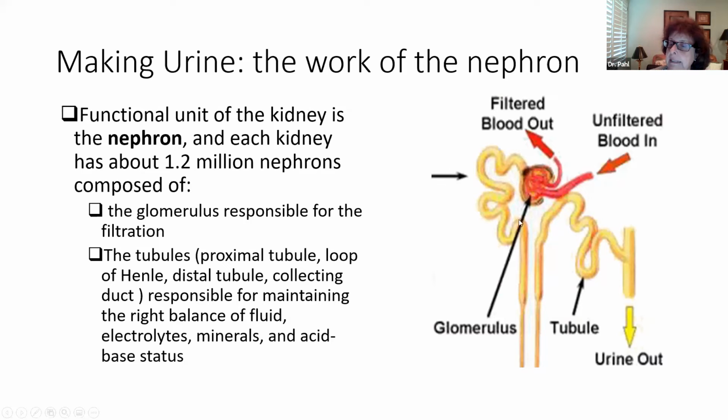The nephron has the blood vessel part that's called glomerulus, and you've heard about glomerular diseases. And this is the guy that filters those 40 gallons of fluid from the blood. It goes into all these little tubules where then it's reabsorbed or things are secreted until you get the correct balance for you or for that moment in time, which is the urine. Okay?